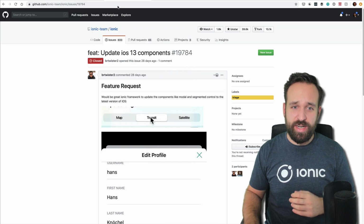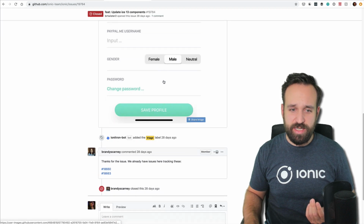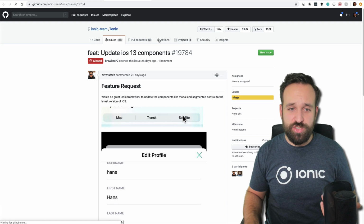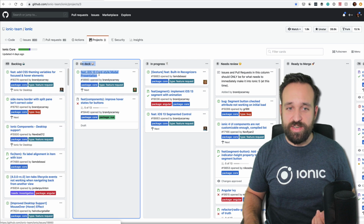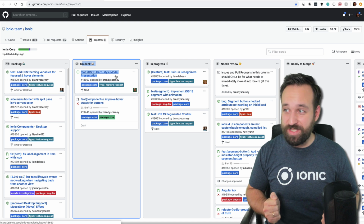I think so far they're not closed or not worked on a lot, but you can always track the progress of the Ionic team, of course, on their project board. So simply go to the projects, Ionic Core, and then you will see what they're working on. Actually, right now the card style model presentation is on deck. I'm looking forward to this.